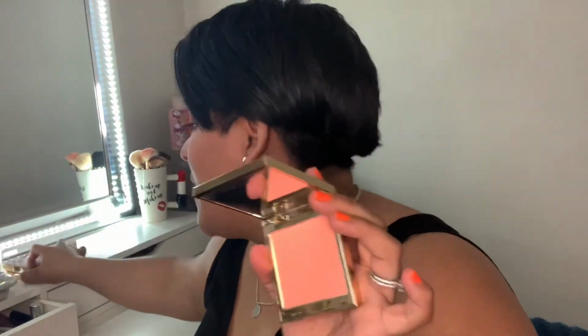This is the Catkin blush in 03. I've been pulling my Catkin stuff back out. I have the palette sitting on my vanity as well because I do want to use these a little bit more. And actually, to be honest, one of these palettes looks very summer, very peachy. This one, I could probably have done a similar look. Oh, I should have probably used that shade instead.